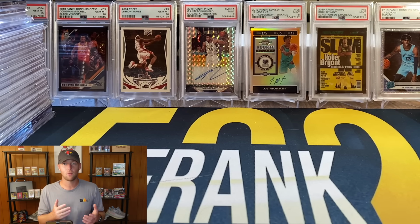And I would just like to have one. I would like to have a Zion auto. I think he doesn't have a lot of autos since his rookie year. I don't even know if he signed last year, so there's not a lot of autos out there. And like I said, I just think he looks legit, looks like the real deal. So would definitely like to pick up a rookie Zion auto.